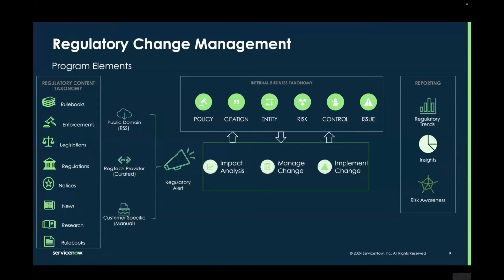The third mechanism is newly added as part of the Washington release. What if I want to create it manually without depending on any of the regulatory technology providers, based on some offline conversation with your industry expert? You can now go ahead and manually create or submit a regulatory alert at any point in time. That's where all of these are aggregated and collected as a regulatory alert for you, which will help you ensure the respective compliance team can react and stay up to date with all of those regulatory changes. And how do you do that?